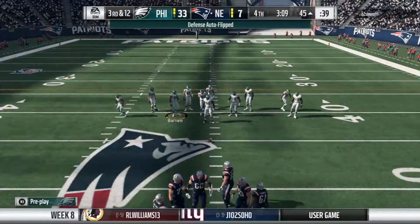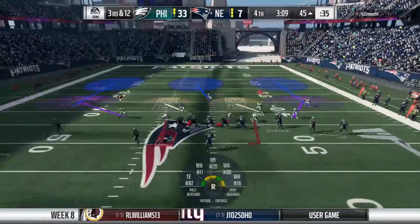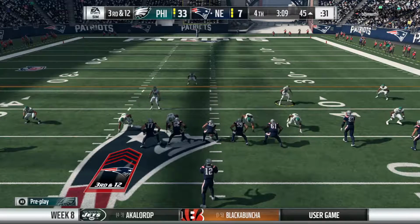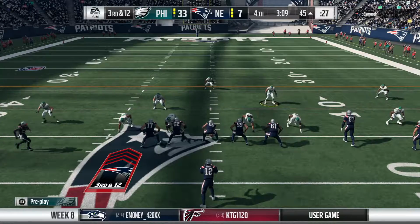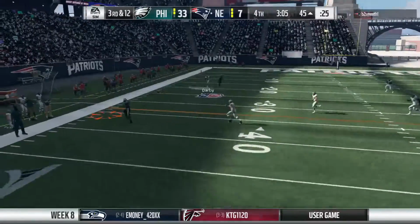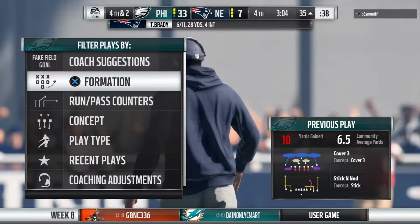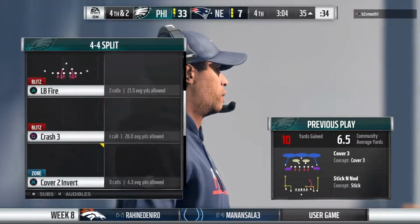New England on third down. They've converted 3 times in 8 chances. This is third down and 12. Working from the gun, it's Brady. And he's going to be out of bounds down near the 35-yard line. And they'll get 10 there, but it leaves them just short for 4th down.